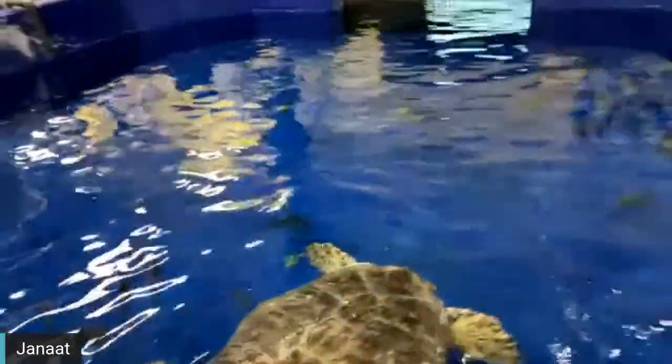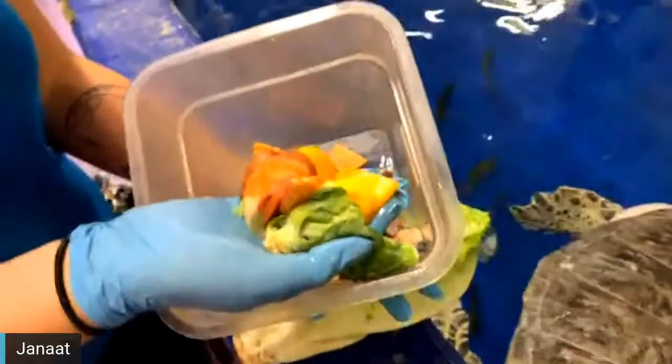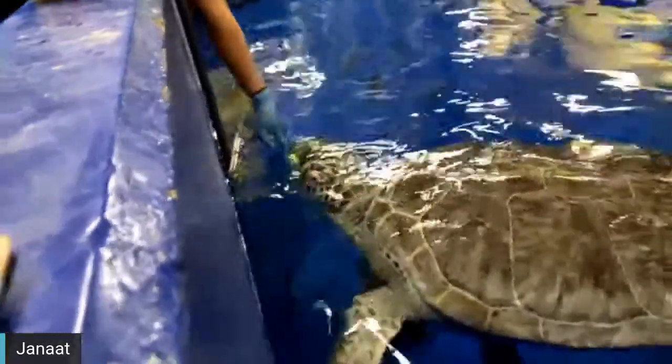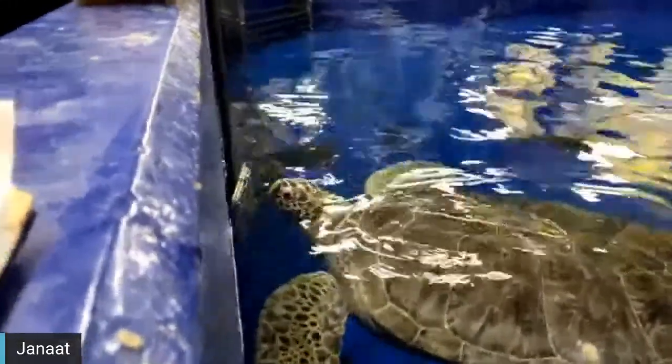Now, let's find out what's on the menu today. So I believe we have some green leaf lettuce in this tank. We have some mackerel, bluefish, and some veggies. So I see some Brussels sprouts, sweet potatoes, and I want to say bell peppers. Bell peppers. So our turtles are actually omnivorous. That means they do eat meat and veggies. However, adult sea turtles are primarily herbivorous. That means they have a diet heavily based on vegetation.